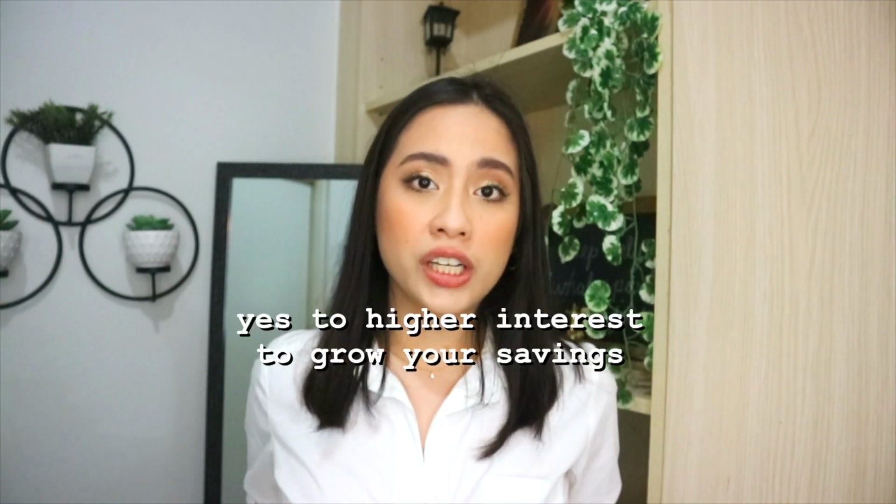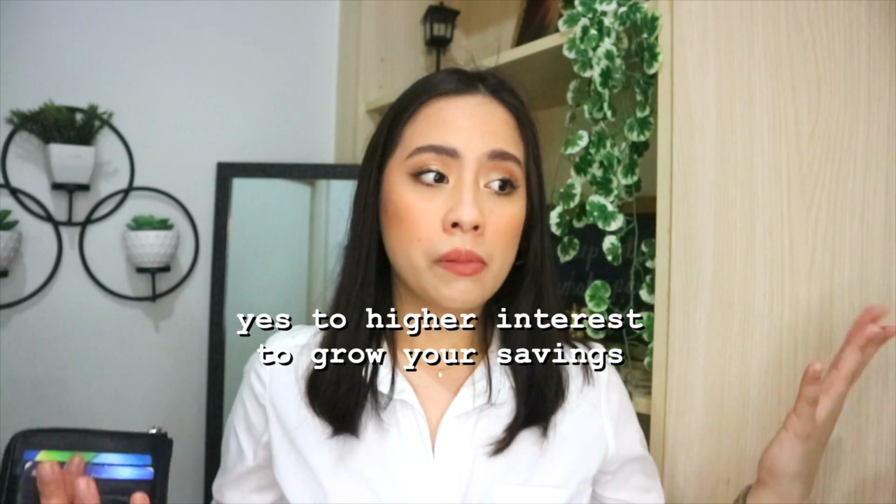I am planning, however, to move my emergency fund to a better account where there's higher interest. I heard about G-Save, so a good friend of mine was able to introduce that concept to me, and I'm planning to move it there because, guys, if your money is stuck in a bank, then it's basically dying there because of inflation rate. So I want to move the big chunk of my emergency fund to a place where there will be interest yearly, and basically my money will be earning by itself.